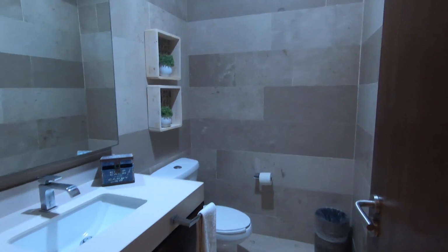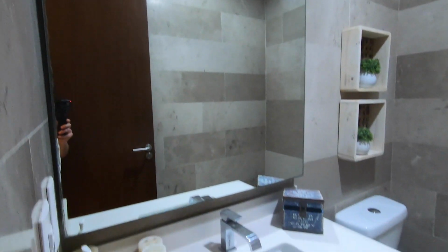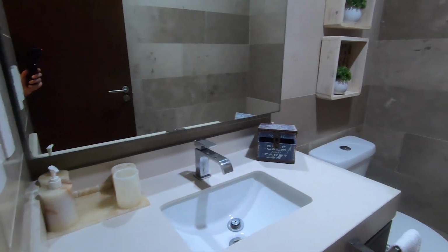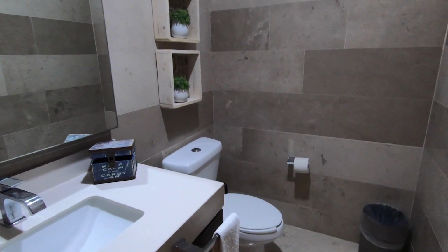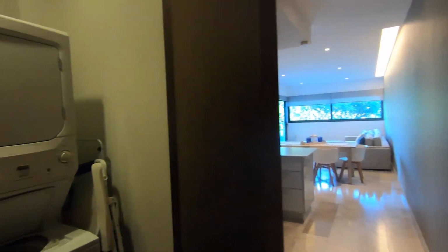Now, this is a little perk here I didn't know was going to be part of it, but there's just a washroom there, a 2-piece, no shower there. But this is if you're having company over, they can use that instead of going into one of the bedroom bathrooms. So as you can see, the symmetry between all the bathrooms with the same colored stone.